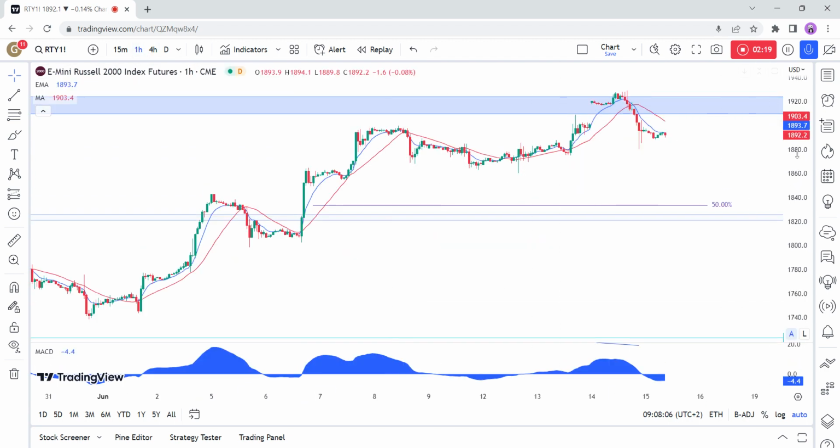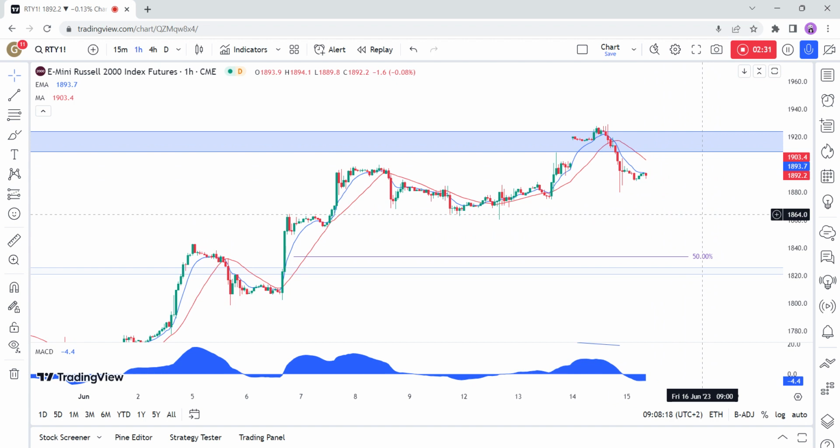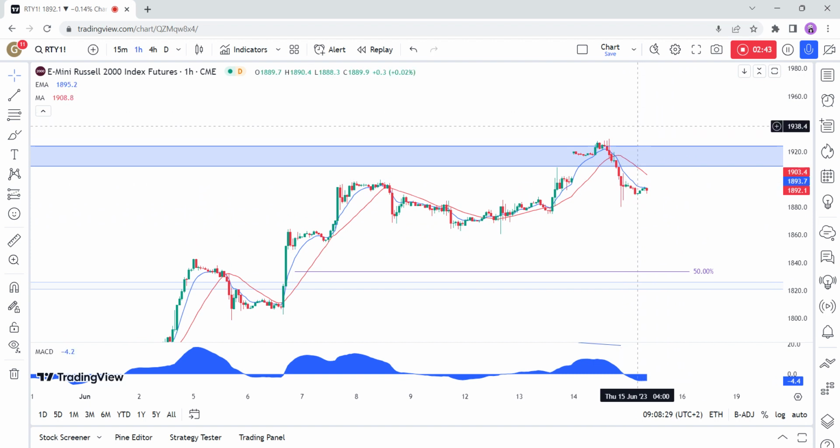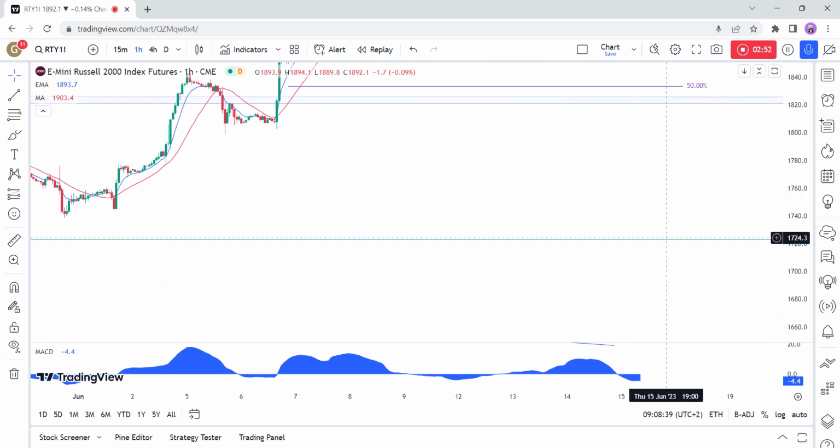On the 1-hour chart, we can see the two big levels to watch: the resistance at 1920 and the support at 1820. From a risk management perspective, the buyers would be better off leaning on the 1820 support, where we can also find the 50% Fibonacci retracement level. Otherwise, they should wait for a breakout to the upside and ride a bullish wave into the 2020 resistance. The sellers, on the other hand, will want to see the price breaking below the 1820 support to target the 1723 low.